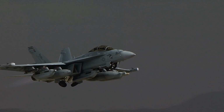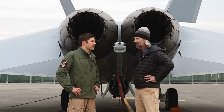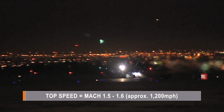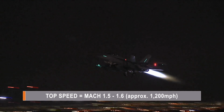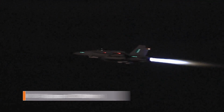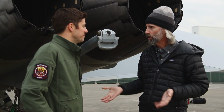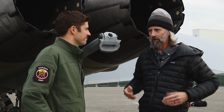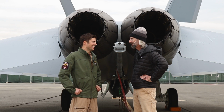What is your top speed? Well, if you don't have a whole lot of stores hanging off the jet, it can go above 1.5, 1.6. But typically with our loadout, you're going a little bit slower. Yeah, I bet. You're carrying a lot of stuff. Speaking of carrying a lot of stuff, you have an EWO in back, and I hear he's running around somewhere. He's behind me. All right, let's go find him.